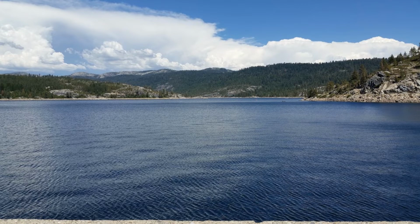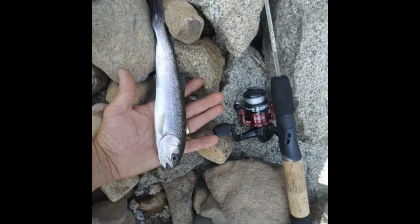This is really pretty country. This is gorgeous. These are parts of California that are just renowned for being beautiful and having an abundance of wildlife and great fishing. So, Lower Bear Reservoir, we're going to go through everything you need to know.